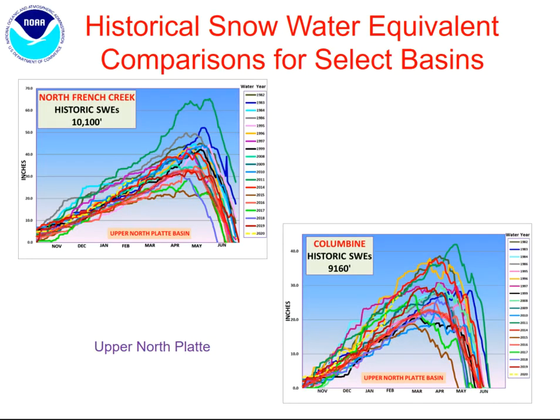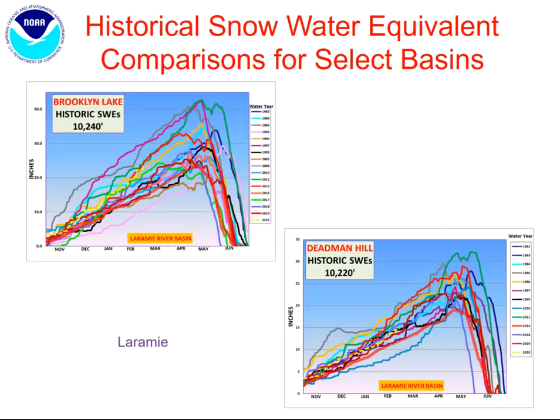Next, we're going to look at several graphs looking at the historical snow water equivalent comparisons for select basins. First of all, note the dashed yellow line is current water year. The triple red line is the 30-year average. For the upper North Platte Basin, there is above average SWEs, with Colorado SWEs approaching water year 2011 levels.